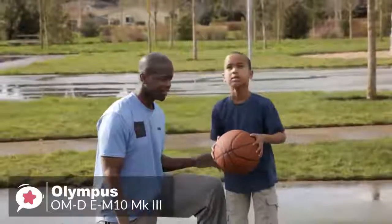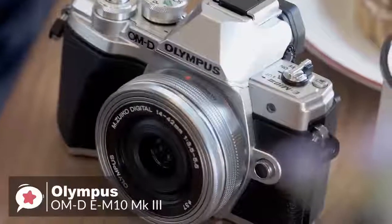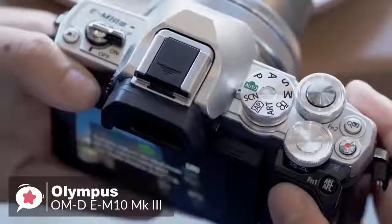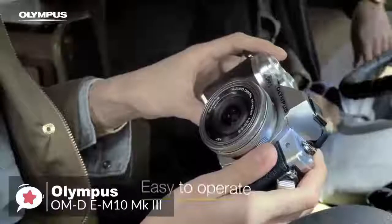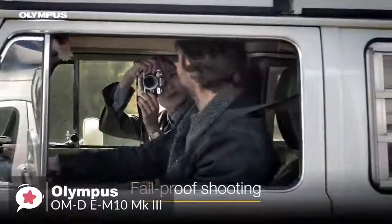Overall, the Olympus OMD EM3 Mark III is easy to use for first-time camera buyers while being capable enough for enthusiasts, and features lots of smart features that you won't find anywhere else. This makes it one of the best cameras on the market at its price point, and one you should check out.